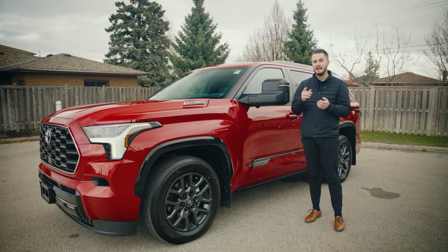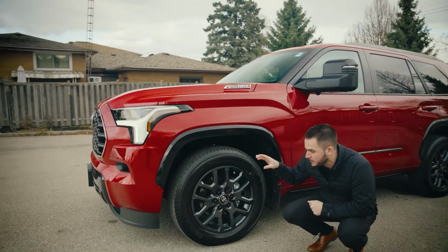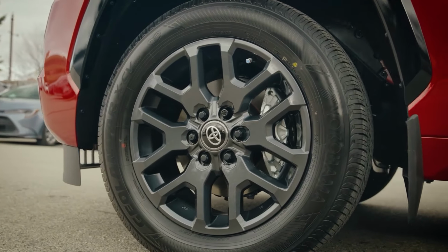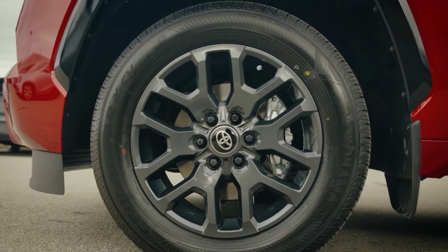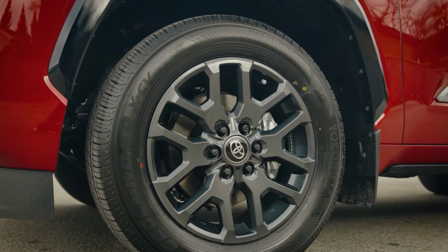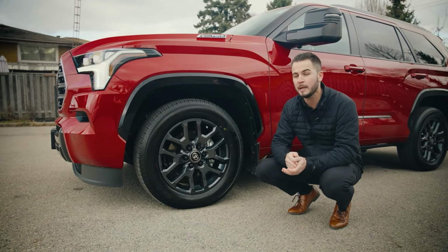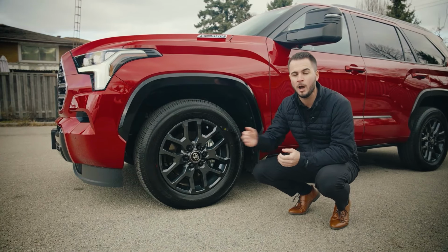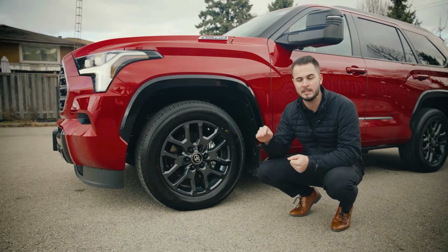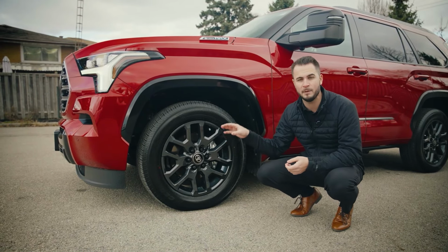Now, on the sides, my favorite feature of this vehicle, there's actually going to be two of them. Number one is these 20-inch dark gray alloy wheels. This looks really good on this vehicle, and I think having a larger rim on a vehicle at this size is something I would be opting in for. You could be upgrading to even 21-inch on a Capstone model. Those rims would probably be my favorite out of any Sequoia rims you can get from the factory, but I would be more than happy with these ones here.